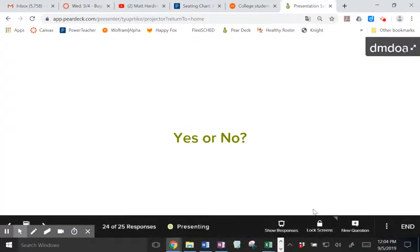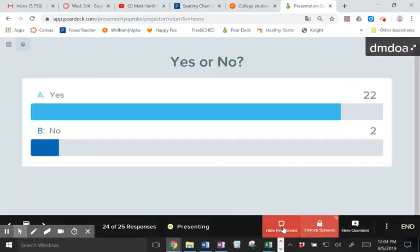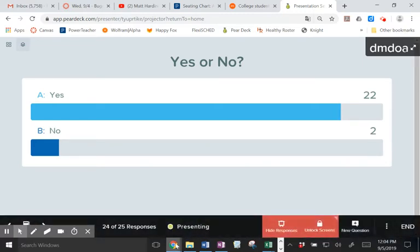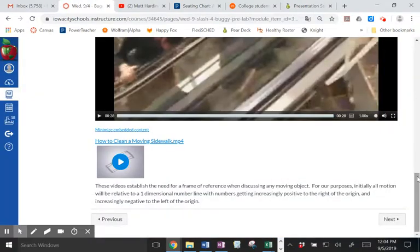All right. And the problem with participatory democracy is we can't trust you to choose wisely here. So 22 people think yes, 2 people think no. Okay. One person was bold enough to look me in the eyes and out loud ask, "In what sense?" In what sense?